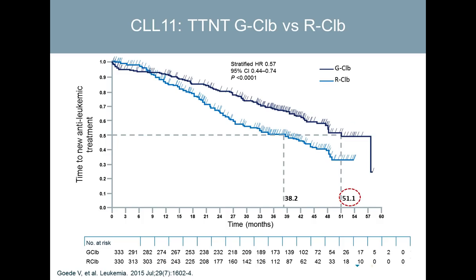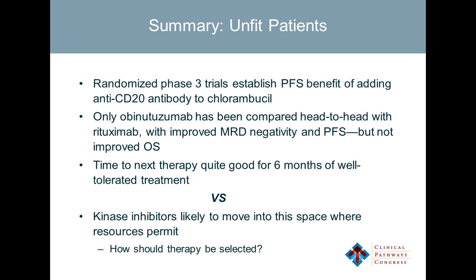But I think the most interesting piece of data from this study is actually this long-term follow-up shown here, which is that it was over 4 years median time to next treatment for the patients who received 6 months of this very easy, gentle therapy without much toxicity. So unfit patients, randomized phase 3 trials established the progression-free survival benefit of adding any anti-CD20 antibody to chlorambucil, but only obinutuzumab was compared head-to-head with rituximab, improving MRD negativity and PFS, but not OS. And the time to next therapy is quite good for 6 months of a well-tolerated treatment.